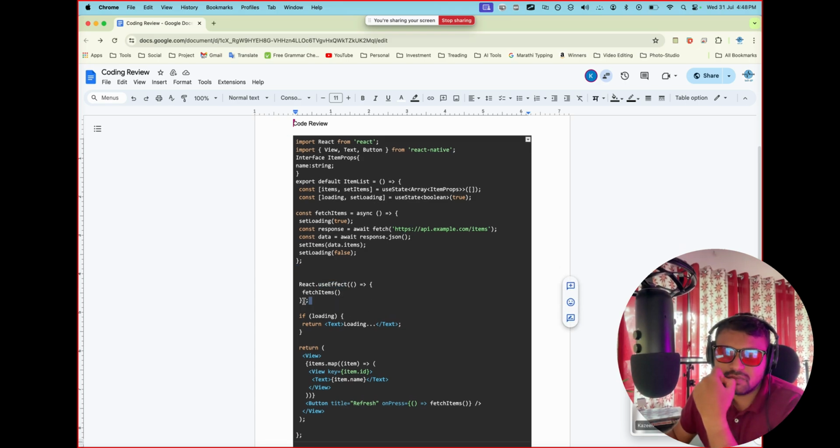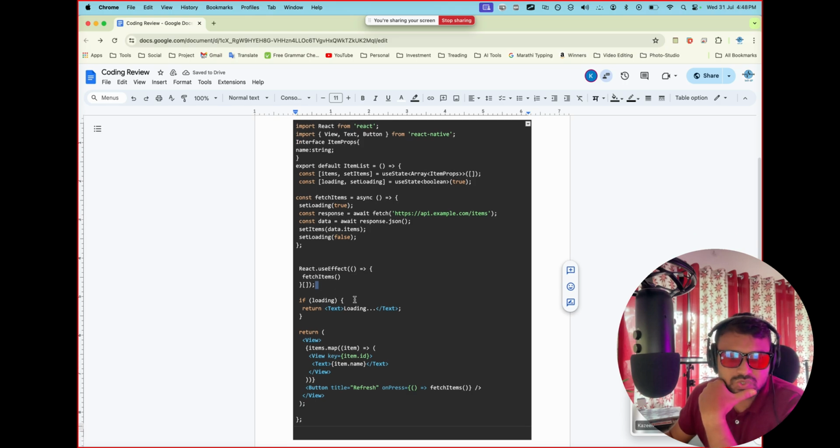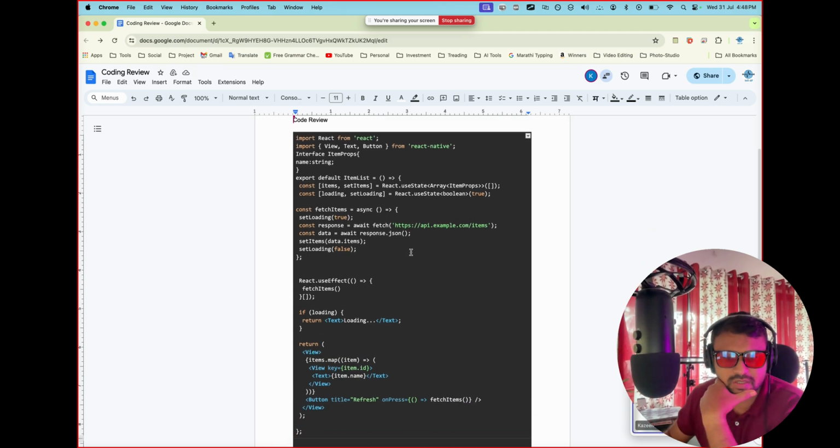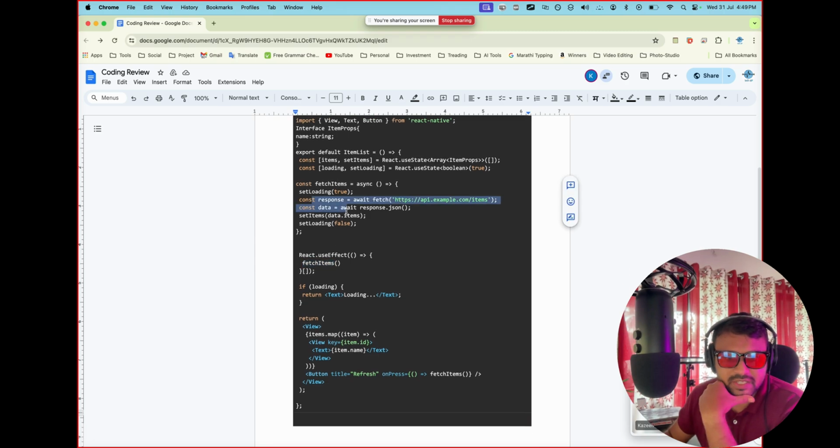Okay, useEffect inside user hooks. So if any state is changing, it should not be called again and again. So then you can use it also. Okay, we need it here also. One more mistake: we need React dot useEffect. Otherwise you can import the names directly and use it in multiple ways, but both ways we will be using React.useEffect. Here we are calling the asynchronous functions and updating our state.